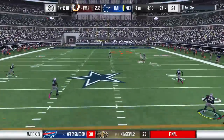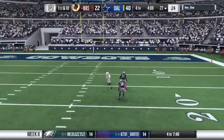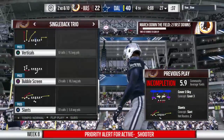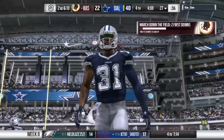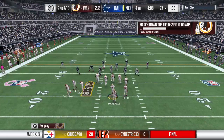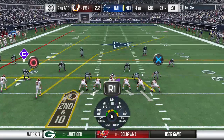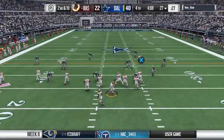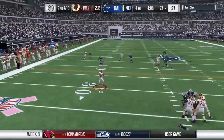Backing up, going up top. And nearly another interception. They've been around the ball all game. While an incomplete pass certainly doesn't look like a good play, for the guy throwing it today, as many interceptions as he's thrown, he's got to feel a sigh of relief that the ball actually hit the ground and didn't go in the other direction.